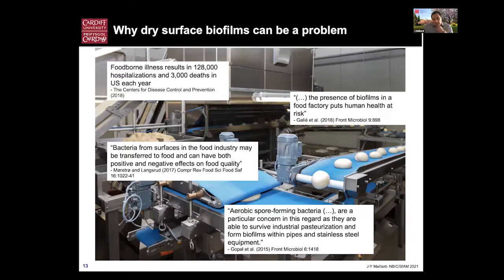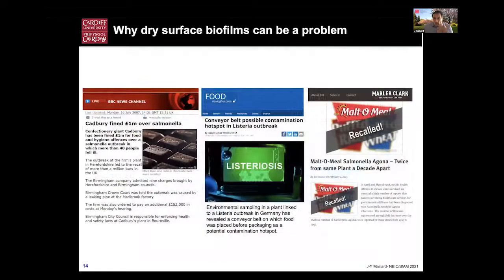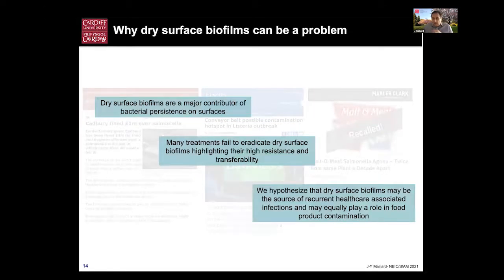But in most of those studies, we're really looking at wet biofilms rather than dry surface biofilms. We know the consequences, obviously. I'm preaching to the converted already: if you have any food contamination of the product, the consequences can be very severe for the companies, but also obviously for the consumers as well. And the question is really, could dry surface biofilm be implicated in those?